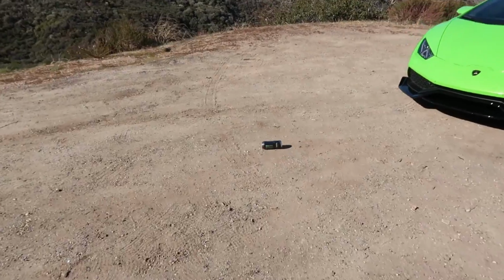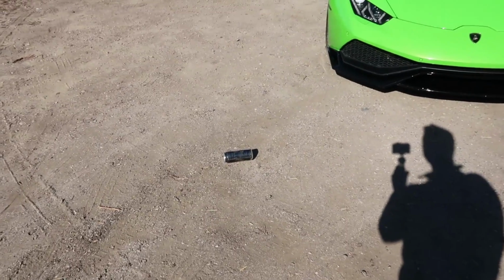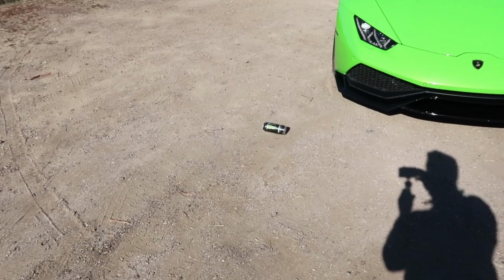Hell yeah. Get out of my shot! Why do people litter in places so beautiful? It is green, but now I don't know what to do with it, because if I touch it, then I'm littering. Let the wind take it.